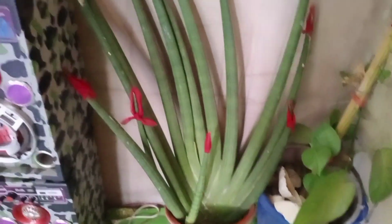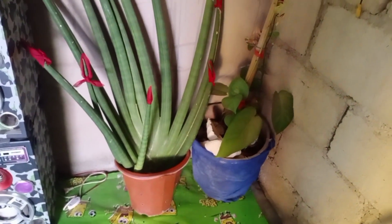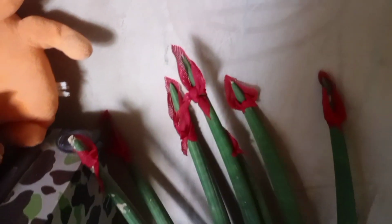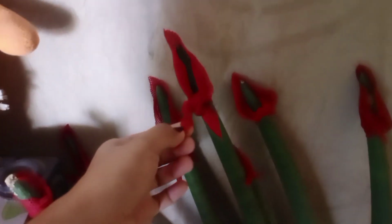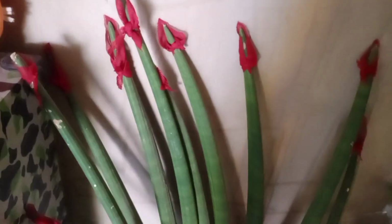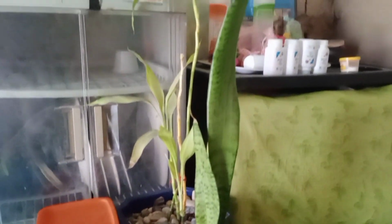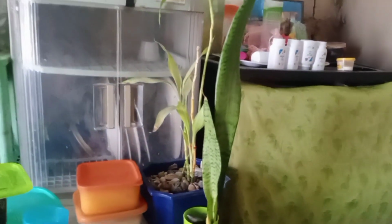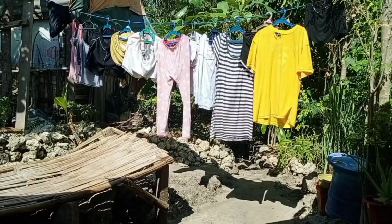Look what she did to her plants. Very creative. She created this and she said it's flower. Obviously it's not flower. It's like made of cloth. I think it's for a lucky charm. Another plants, indoor. The hanging clothes. Her laundry.